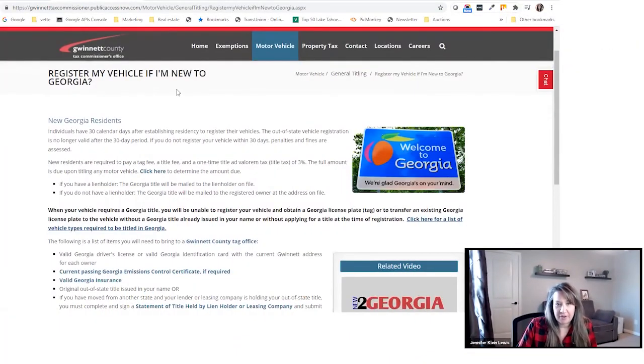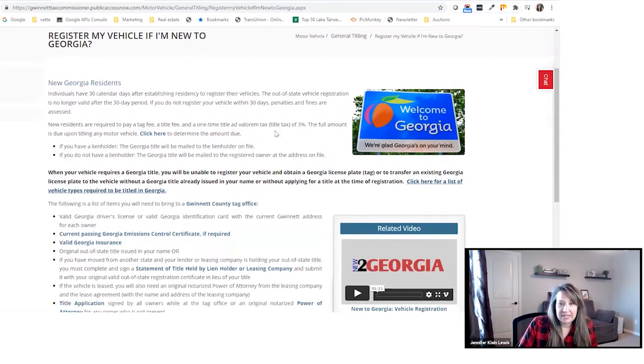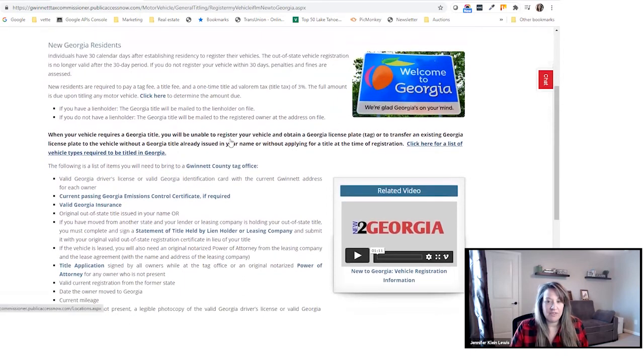I'm going to go ahead and share the screen with you because it actually is fairly easy to navigate, and you can go ahead and get your estimates in there. This is register my vehicle if I'm new to Georgia. Like I said, there's a 3% tax and it's due in full on the registration. So just be aware that you can come on here and estimate. Mine ended up being cheaper actually in the office. I did go in with the emissions test in hand, so that was nice. But this was just one thing that came up that I wish I had been a little bit more savvy about. So hopefully you guys will learn from my mistake.